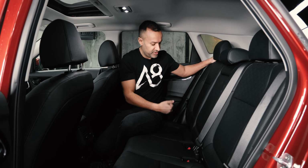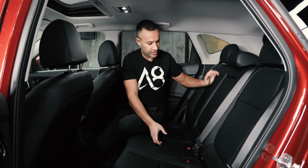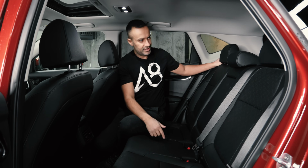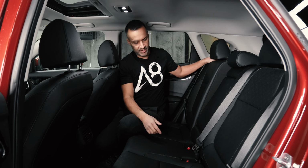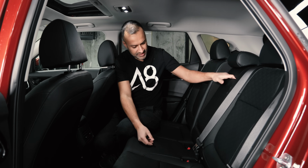Okay, so in the back here, you can recline these back seats, which are pretty cool. I haven't seen a car of this price point do that yet. I've seen cars above this price point do it, so it's pretty cool. Only annoying part is you have to actually reach your back here to do it. You can't do it from here, which would make sense. But anyways, everything else seems pretty standard.